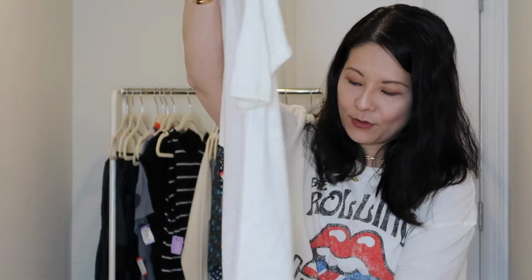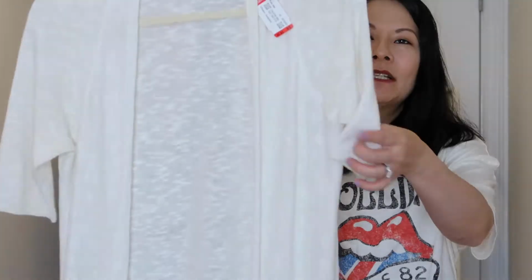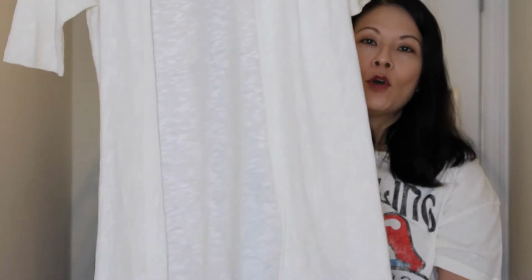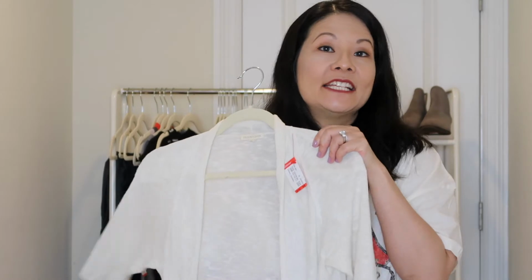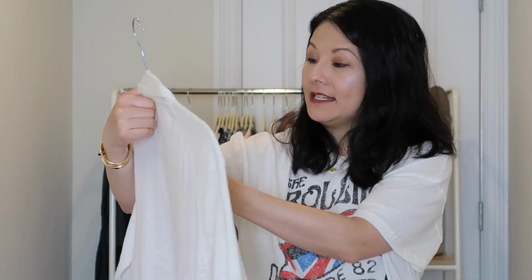And I tend to pick up these nice basics from Eileen, so hopefully people are still searching for those. This is actually a linen cotton blend, which is also super nice for this time of year. It has this kind of slubbed type of feature that you can hopefully see. It's a shorter sleeve, just an open front drape, long cardigan. So I think this is a perfect layering piece. I love these kinds of items, especially in linen. It's super nice and cool. So I'm hopeful that this will do well too. And I ended up paying $6.89 for this cardigan.